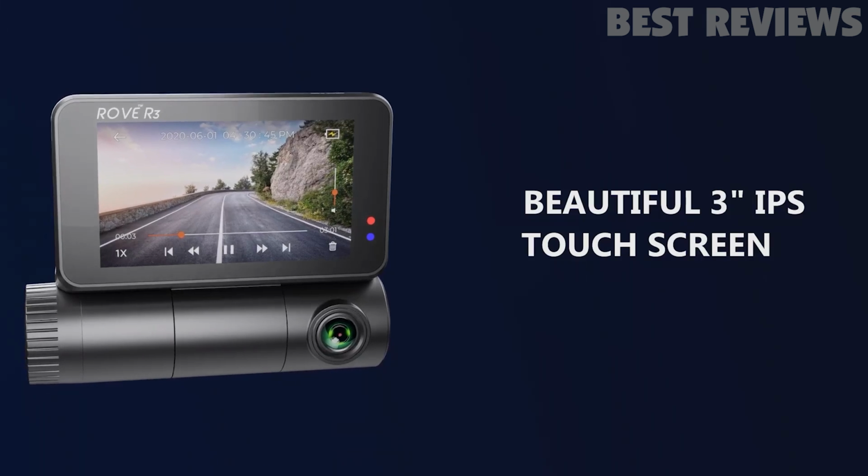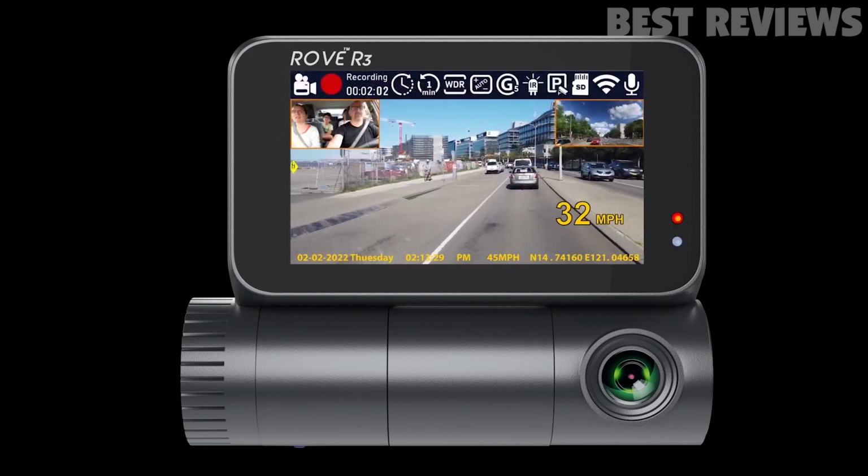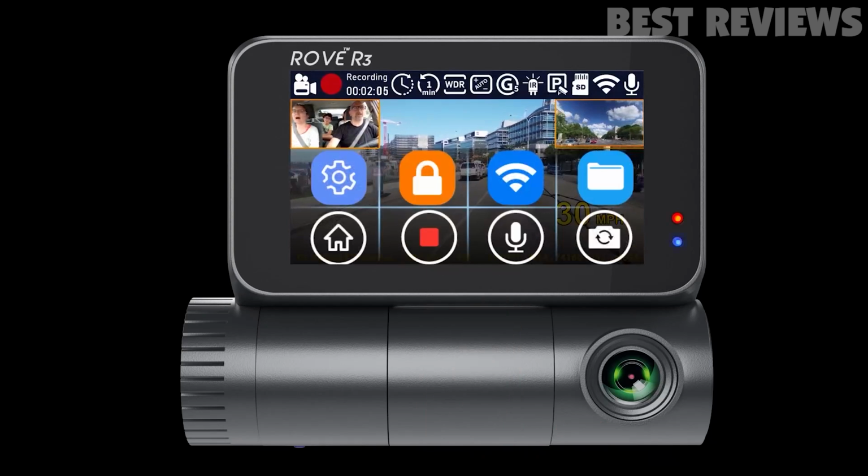Additionally, it has proprietary fail-safe voice guidance, supercapacitor, 24 hours parking monitor, G-sensor, and a proprietary distortion correction algorithm.